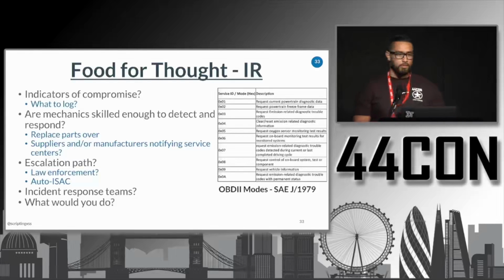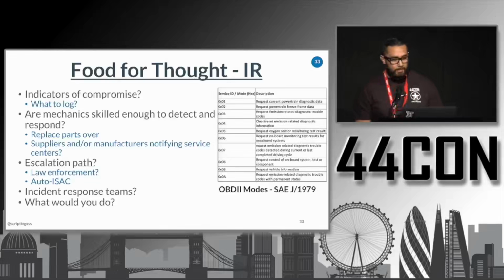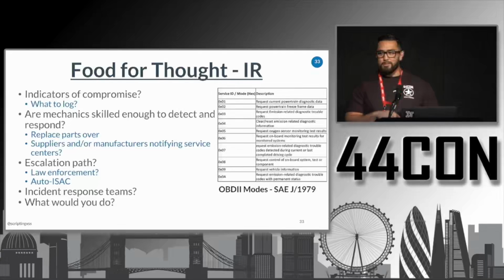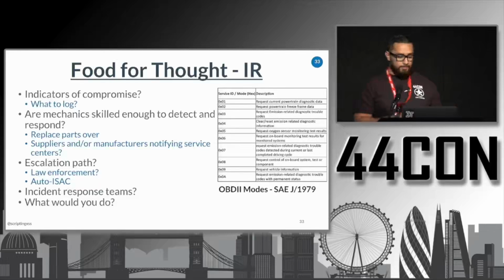I'm sure they're going to say it's an electrical problem. If their car is unlocking, they're probably going to replace the telematic system. And then, what's the escalation path as far as law enforcement and sharing that data with other car manufacturers? And as far as their teams, how many of them have incident response teams that can go to wherever an incident happened with the car being compromised? And how long would that take?